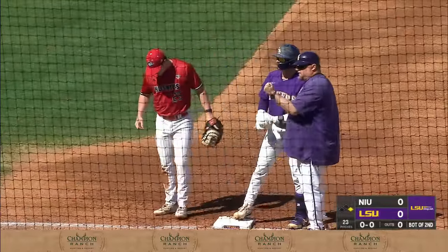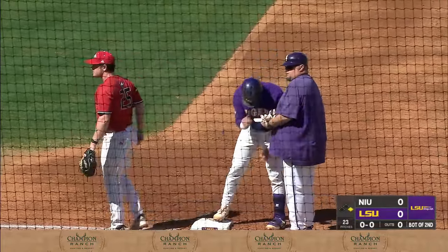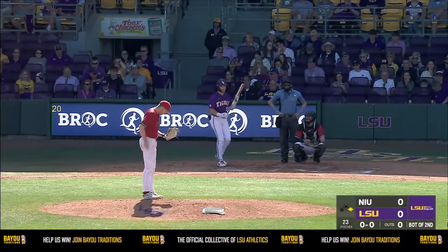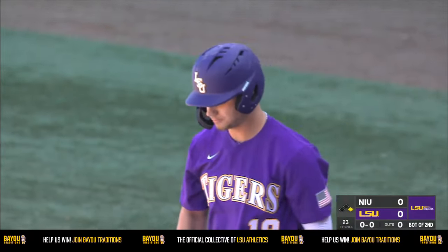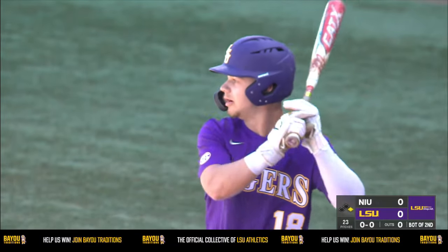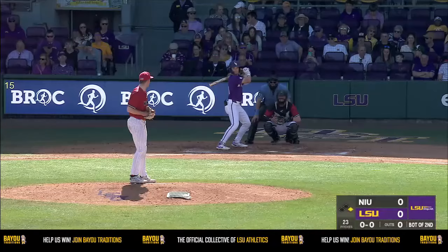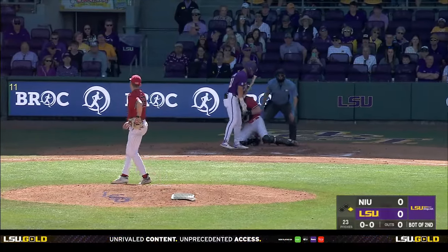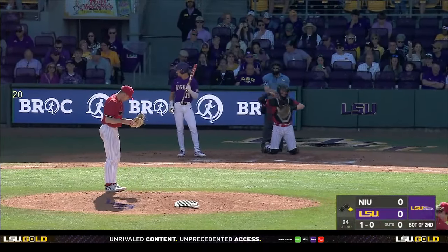We'll see Jake Brown, the freshman, hitting an impressive .438 to start his campaign as a Tiger. Yeah, Jake Brown, the left-handed 6'2", 194-pound freshman out of Sulphur, Louisiana, went to Sulphur High School. Really good baseball program over there past Lake Charles. Pitch misses inside to Brown. The first offering scoots him off the plate. It's 1-0.